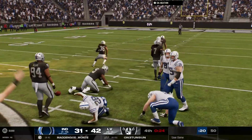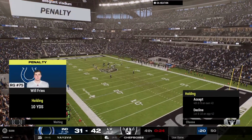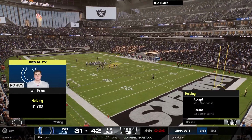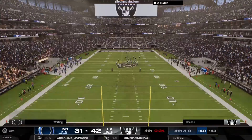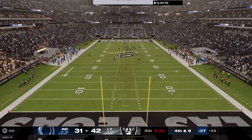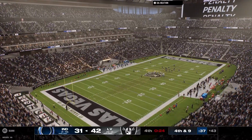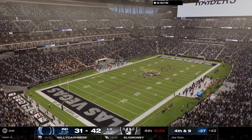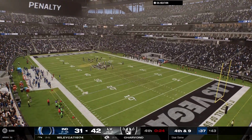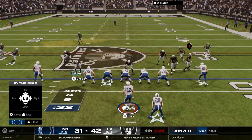A flag's down as he stops. Looks like this one's on the offense. A game they were pretty happy with goes away via the penalty. And now we're going to wait to see how they respond. After the penalty, let's see how their composure is on this 4th down.